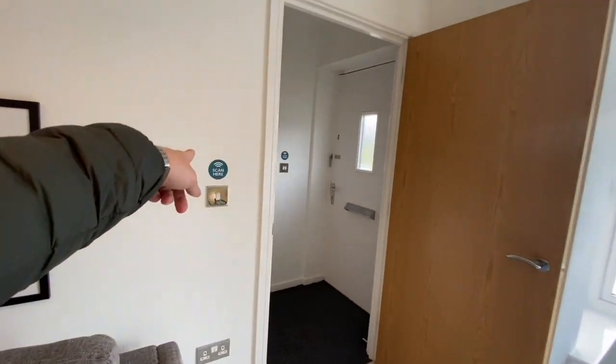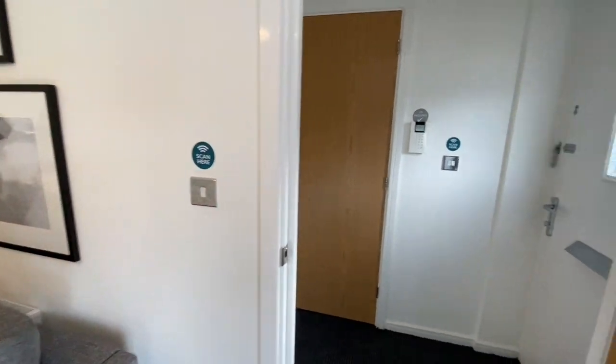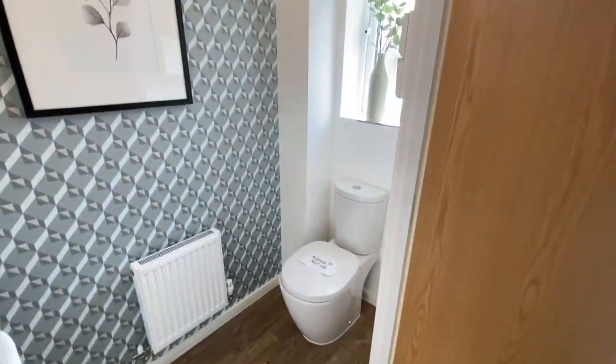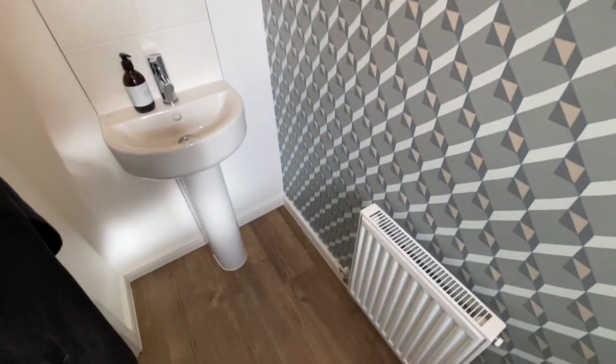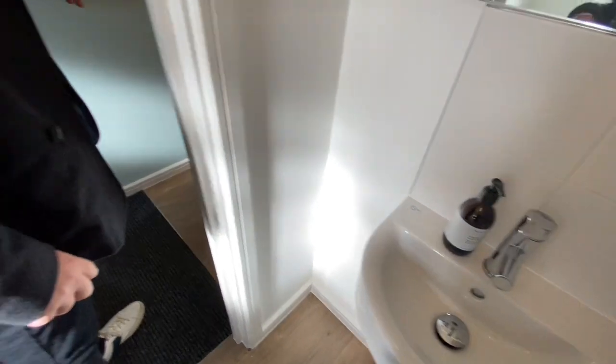What does it mean, scan? What do you scan? I don't know. Okay, so I reckon this must be the toilet. Oh, it's only a little one. It says, please do not use. Well, I'm not going to use the toilet. But I'm not ducking under everything, which is nice. That's quite dinky. I like it. I'm trying not to touch things.